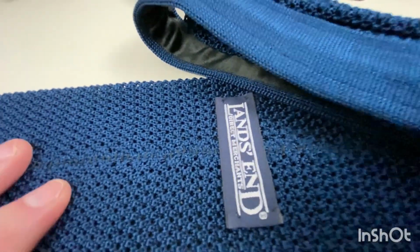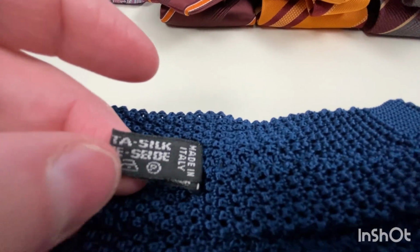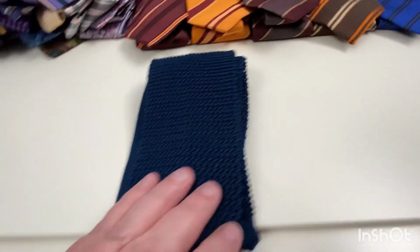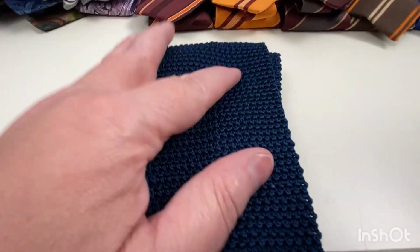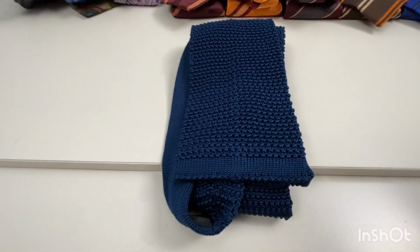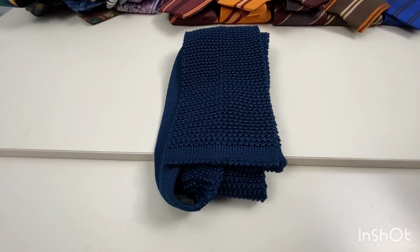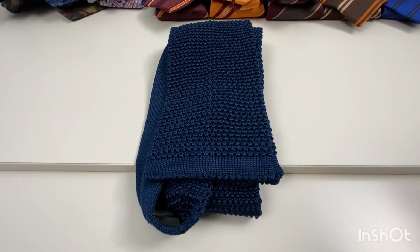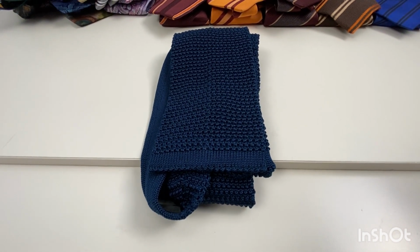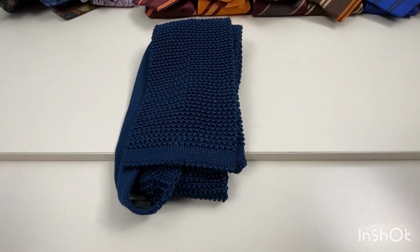The brand is Land's End, and this is made in Italy, believe it or not. This is probably the only thing made by Land's End ever made in Italy. 100% silk. These ties sell pretty well. Anytime I get one of these ties, they sell. There's not a huge amount of them. I do buy them. They have to have a name. It's kind of like me with Harris Tweed. If I find a Harris Tweed blazer, it has to have a brand to go with it for me to buy it. Otherwise, it just gets flooded in the sea of different things. So I've seen some of these sell for around the $40 range, where I price it.